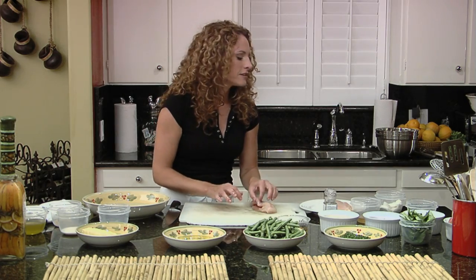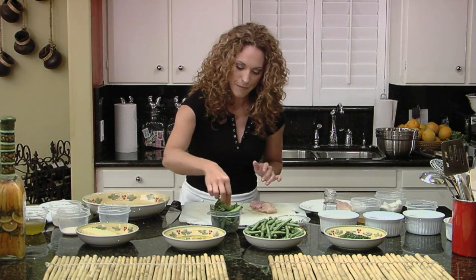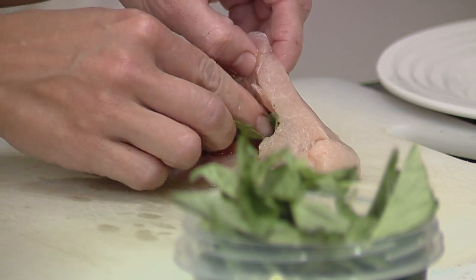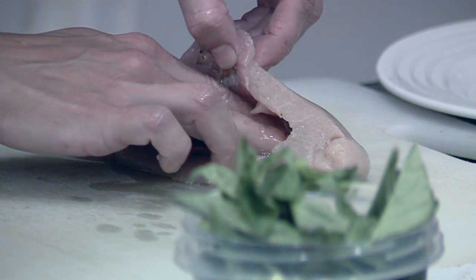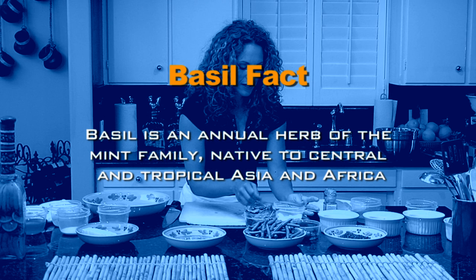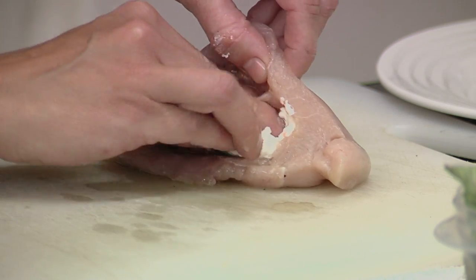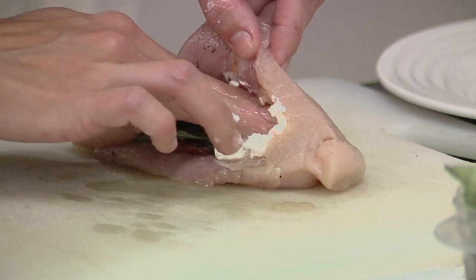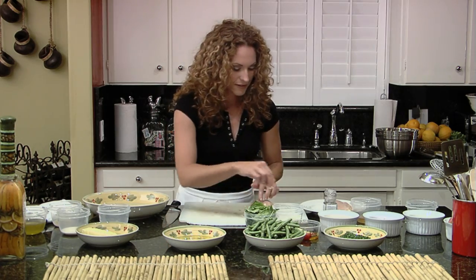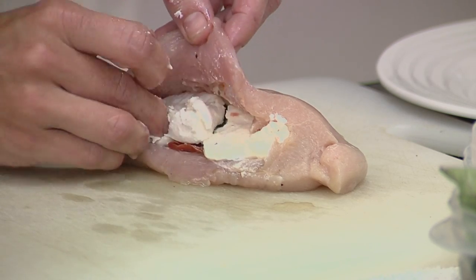Alrighty. Next, we're gonna go with the fresh basil. Yay! And you can never have too much basil. And next up, we're gonna put in our goat cheese. Yay, goat cheese! I'm not sure which farm this came from, but I know that these goats were fed yummy, healthy stuff. Once again, going organic here on Feeling Good.